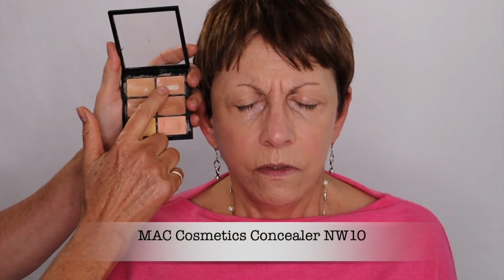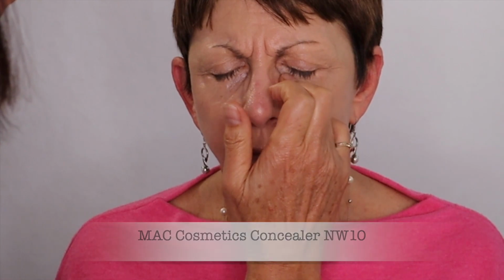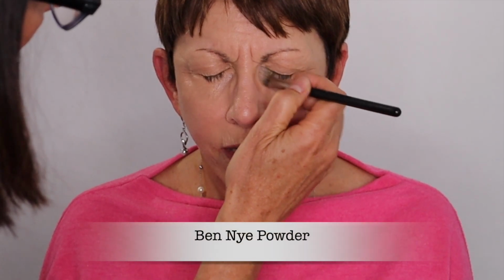Here is a MAC concealer, and I'm going to use my finger because it warms it a bit on the skin. One of her concerns was the dark under eye circles and her eyebrows. So I just gently tap the concealer in around her eyes, and I'm sure to get right underneath her eye as well, because I want to take out all the redness and all the purple. She has a lot of purple underneath her eye, and the minute you take that out, it cleans up her whole face and opens up her eye area.